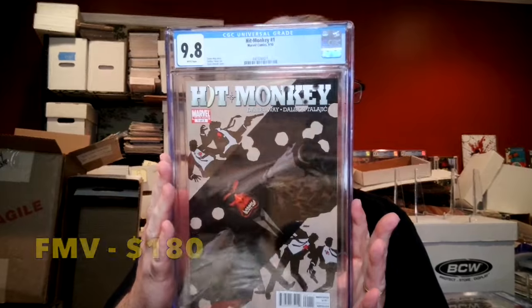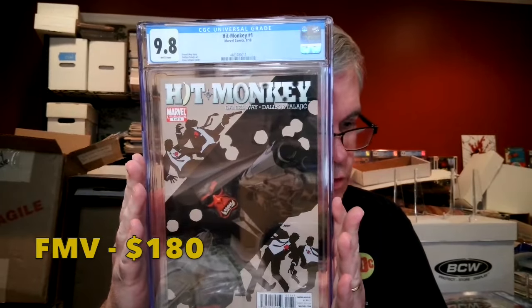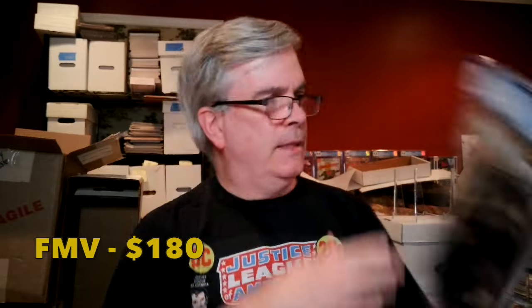Hit Monkey number one. White pages. I got this at a garage sale for 20 bucks. This is, I think, volume one. This is a limited series. And there was, of course, an animated series about the time I found this at the garage sale. So that I'll probably let go. So we got Hit Monkey done.